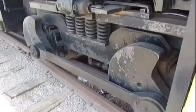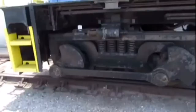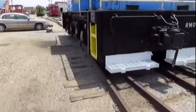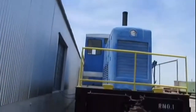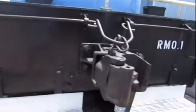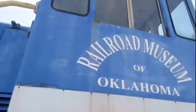Railroad Museum of Oklahoma No. 1 was built by General Electric around the 1900s and is a 50-ton center cab type diesel locomotive. This diesel was originally owned by the Chevrolet Motor Division at Tonawanda, New York.